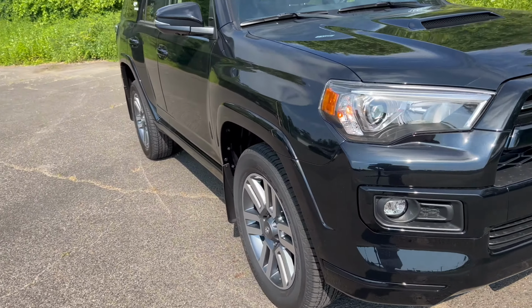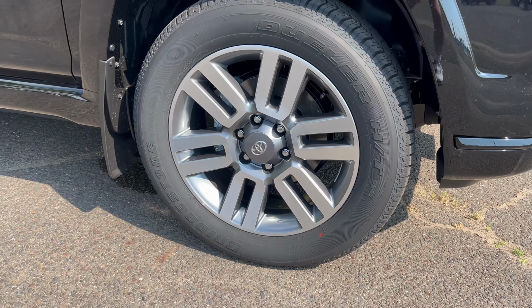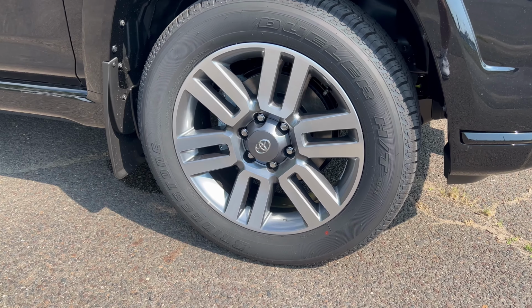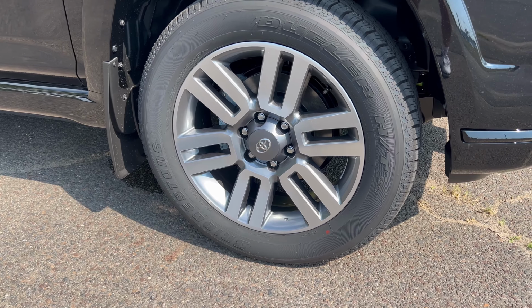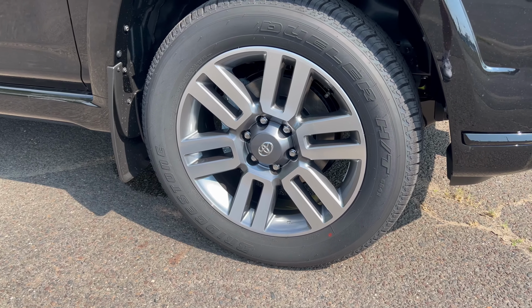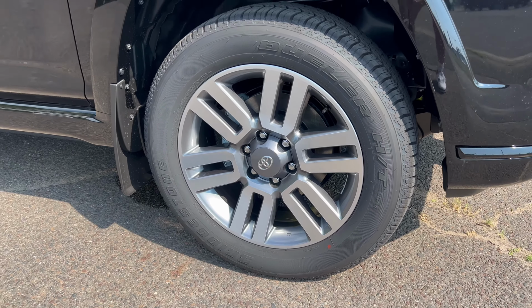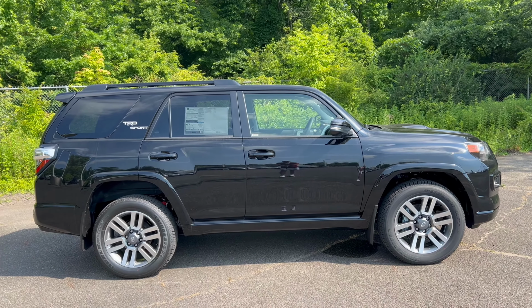As we move on to our wheel and tire setup, what are we looking at here? Well, we got a 20-inch machined aluminum alloy wheel, Toyota badge on the center cap. Now, these wheels are wrapped in Bridgestone Dueler all-season tires, 245 on the width, a 60 series sidewall, 20s all four corners, 4-wheel drive. Moving on out, looking good. Like the shape, the TRD Sport callout on the back of the vehicle.